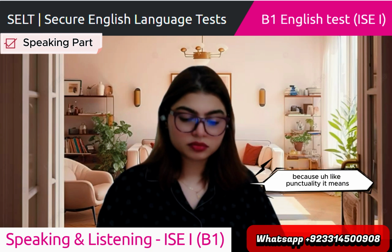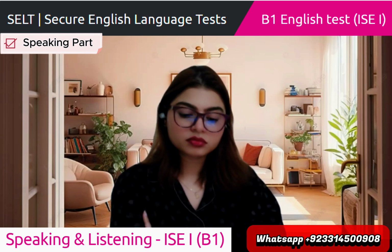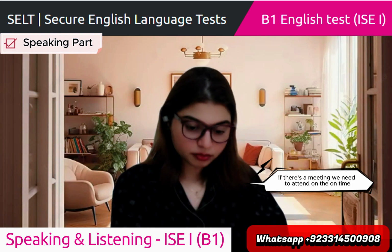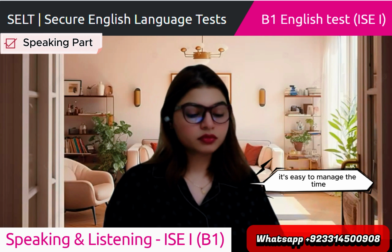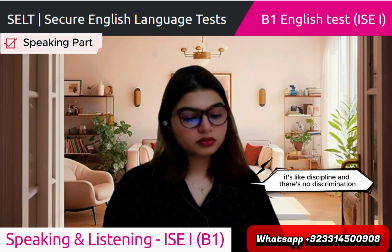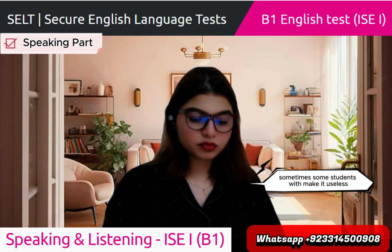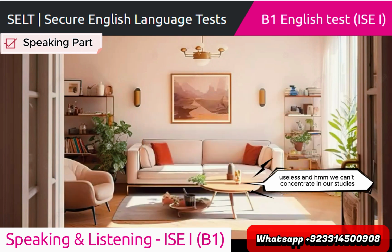Because punctuality helps us in our life and career, because it manages our time. If there's a meeting, we need to attend on time. So if we come on time to our studies, then it's easy to manage the time. And the second one, uniform, is discipline, and there is no discrimination. All students are equal. And third one, if you're using a mobile phone, sometimes some students will misuse it, and we can't concentrate on our studies.